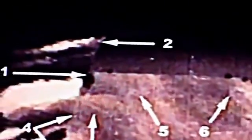Damn. I didn't understand that at first. I'm glad I watched it again. That's the protruding bottom that he was talking about. Right there. Oh my goodness. What a clarity. This is so clear, damn.